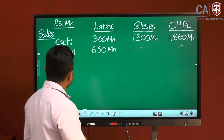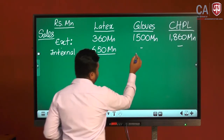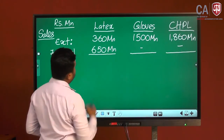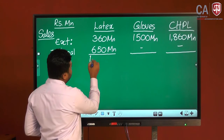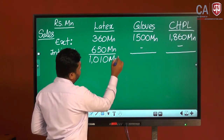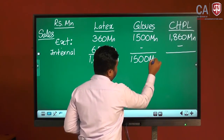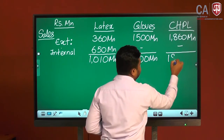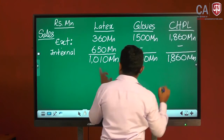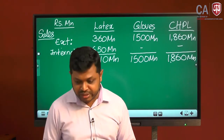Now, if you want, you can take the total revenue, total sales. Here it is 360 million, here 1500 million, here 1860 million. You can't add the internal sales to these, the reason being that internal sales you should not consider.